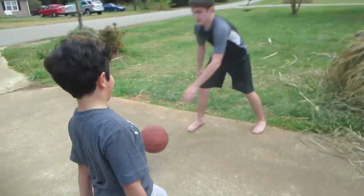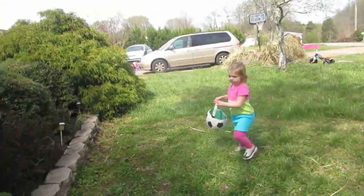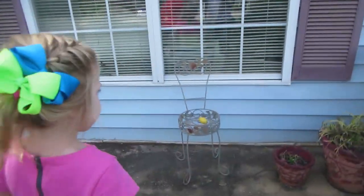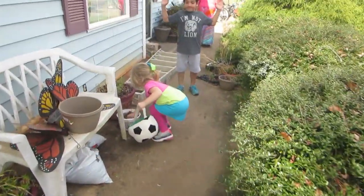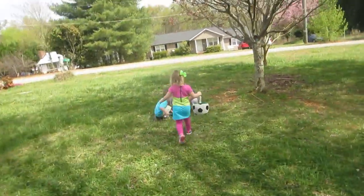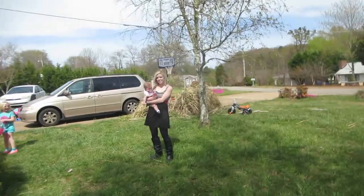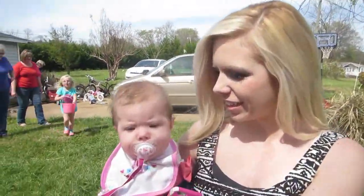Hey, please put the camera on us. Okay. What? There's eggs? Come on! Okay. Oh, wait a minute. Kinsley. Let's help me find you one, Morgan. Let's look. You need more? I found one! Woohoo! I see one! Wait. Oh ho ho! Okay, we can hide them again. I think that's a great idea. Hey! Is she happy now?